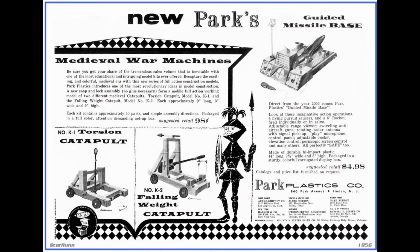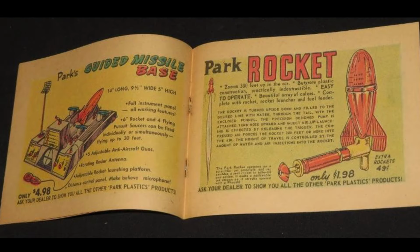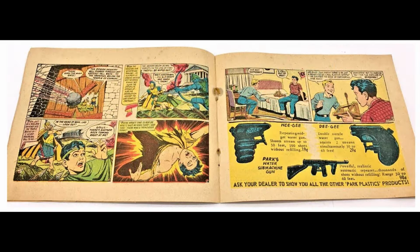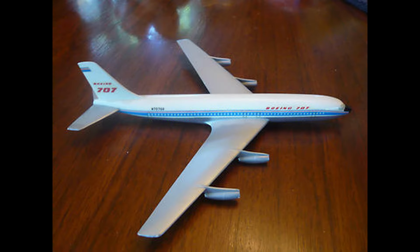Oh yeah, they made all those cool toys that we used to play with as kids in the 50s through the 70s: the water-powered rocket that you pumped up with air pressure, the water pistols, a lot of them, and the flying disc. I remember that. Well, when I was just snooping around doing a little research on them, I stumbled onto the fact that they actually did make one kit model airplane.